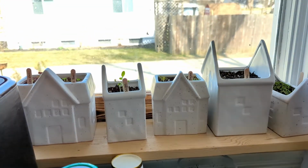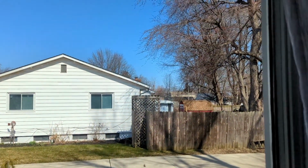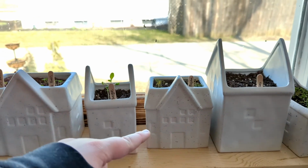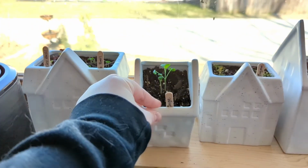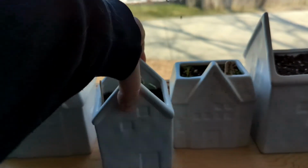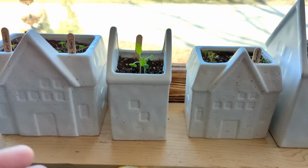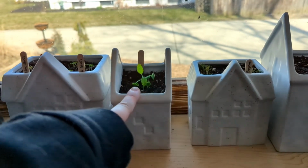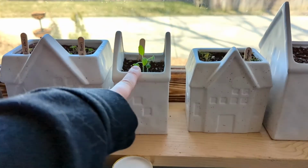Now, these houses over here do not have any additional light other than this window right here, so I do try and turn them around every so often, just so, you know, they're stretching this way a little bit, and I'll turn them so they'll be that direction. I do have a grow light that I could hang up here, and I was planning on doing that, but I don't know if I'm going to get around to it.